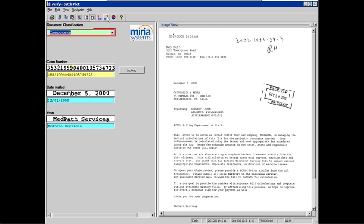Okay, now this is just a typical correspondence document. We were able to capture all of the information. One character happened to be under 90%. I just validated, and everything looks good. You can see in the image viewer where I captured that information, and I read it with 100% accuracy.